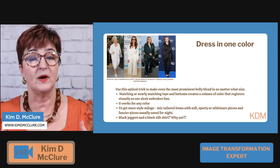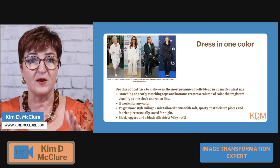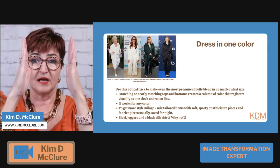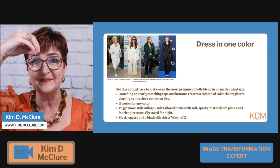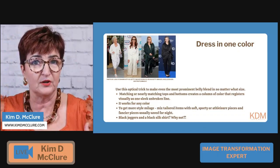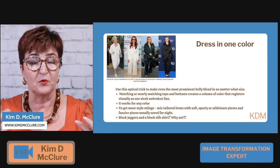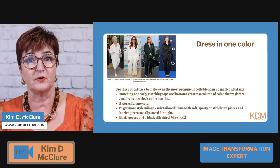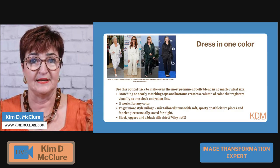So, dressing in one color, monochromatic dressing, we've all heard about it. It's a great way to make a cylindrical look and make yourself look taller and thinner, which we all want, right? So, it's an optical trick. So, we want to match or nearly match our tops and our bottoms. It works for any color, and to get more mileage, you want to mix tailored items with soft, sporty, or athleisure pieces and/or fancier pieces for night.